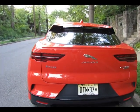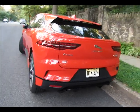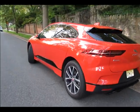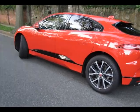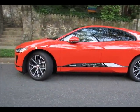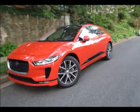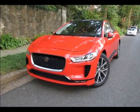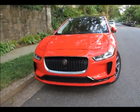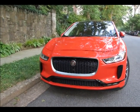Our overall experience with this upscale Jaguar I Pace EV400 First Edition was a good one. We did find that it is a heavy vehicle due to the batteries, and that it was a little bit more noisy than we would expect. It's like riding in a truck, and we attributed that to the fact that there are no operating engine noises to muffle mechanical sounds like brake units and other functions that you may not realize make a noise when in operation on a regular car.